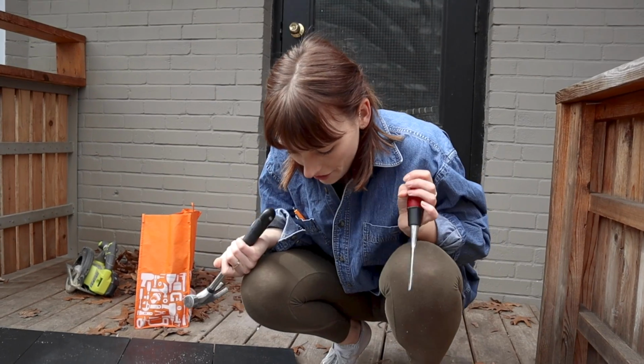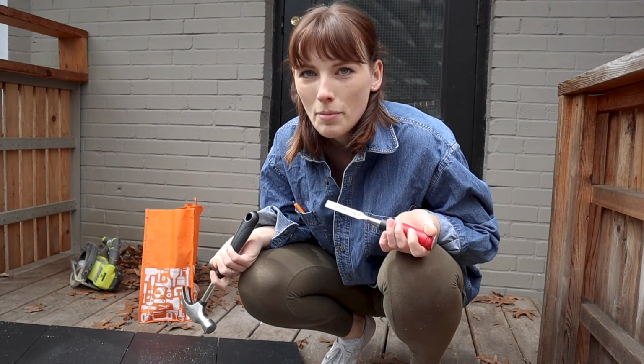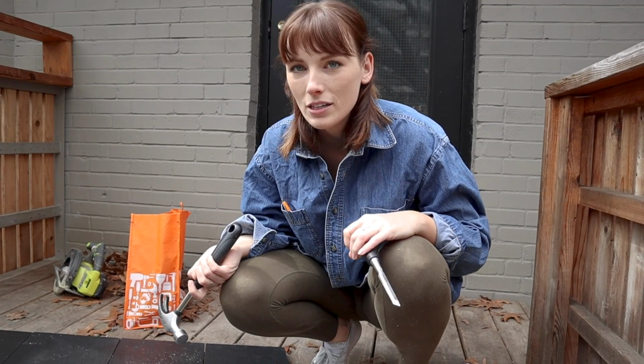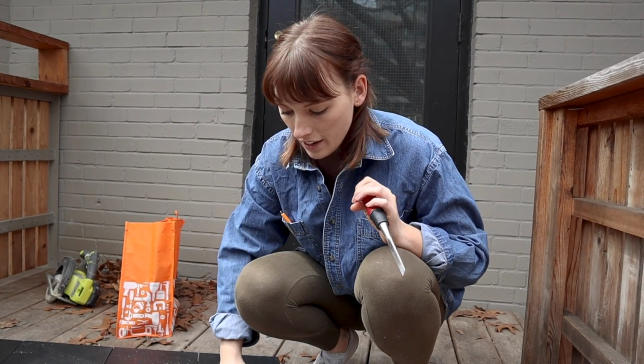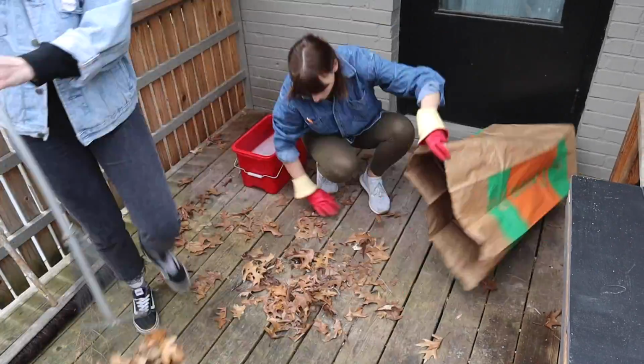So that was unfortunate. I thought that a chisel would work, but Becky is going to bring me a drill. There she goes, there's Becky. Becky's gonna bring me a jigsaw and a drill so that I can finish this. But in the meantime, I have to clean up this deck because it's a little bit messy.